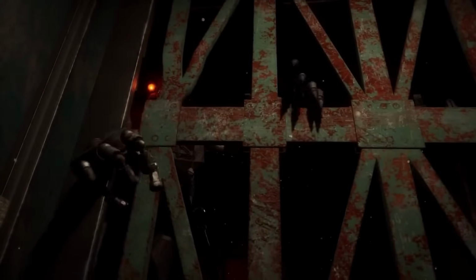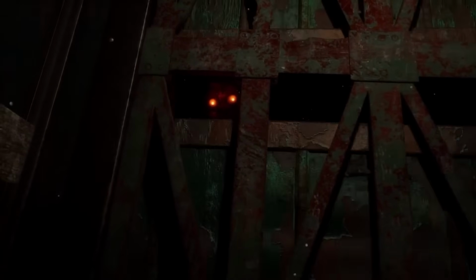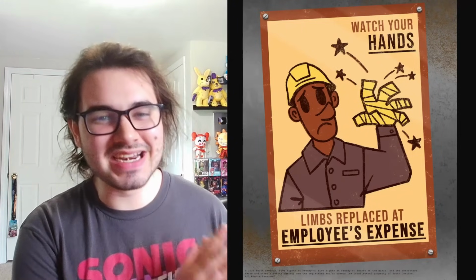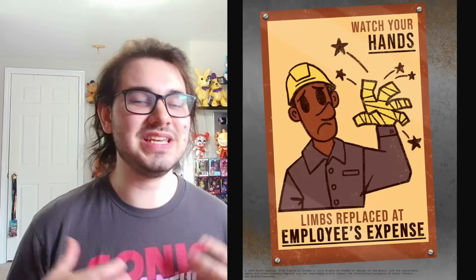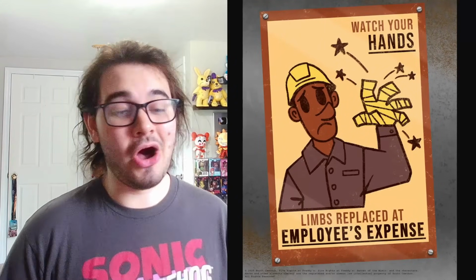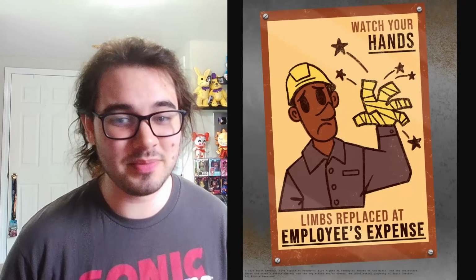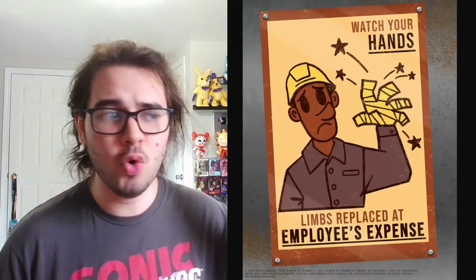And of course, if you've read the books, in one of the stories revolving around the Mimic, they are known to rip off the limbs and body parts of the workers. So I think with this poster kind of doubling down on employees losing their limbs, losing various body parts, a lot of FNAF fans are theorizing our protagonist is probably going to get, you know, beat up a lot in this installment, probably lose their hand. Maybe we're going to get a cool robotic hand.